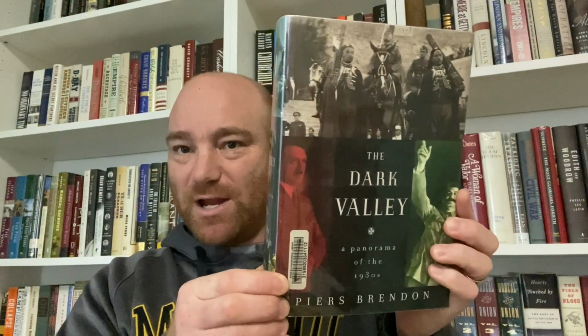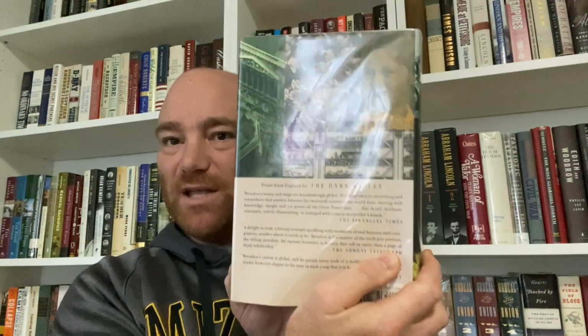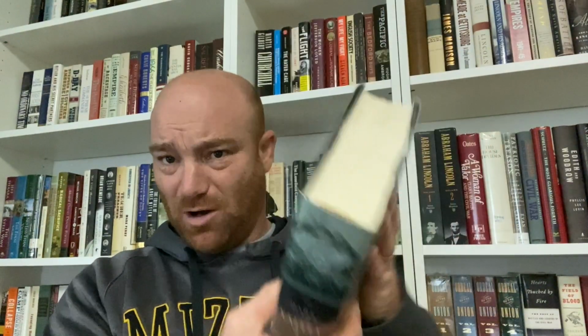So this next one is The Dark Valley, a panorama of the 1930s by Piers Brendon. And so you'll notice we got Hitler, Stalin, and Mussolini, our big 3 of Europe, on that front cover. I'm not going to read the inside cover because it's about those three guys and what happens in Europe. And this is from Alfred A. Knopf, and it's a 2000 book, hardcover. Very happy. It's a library discard, but that's okay.